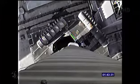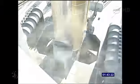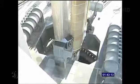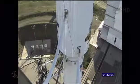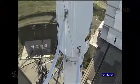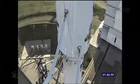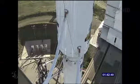Atlas LO2 vaporizer pre-chill complete. Roger. Start Atlas LO2 tanking. Roger. Centaur LO2 transline chill down complete. Roger. CEC safing purge is active. Roger. CEP on high flow. Roger. Start Centaur LO2 tanking. Roger. T-minus 1 hour, 43 minutes. Perform Centaur LH2 SVV cycle test. Roger.